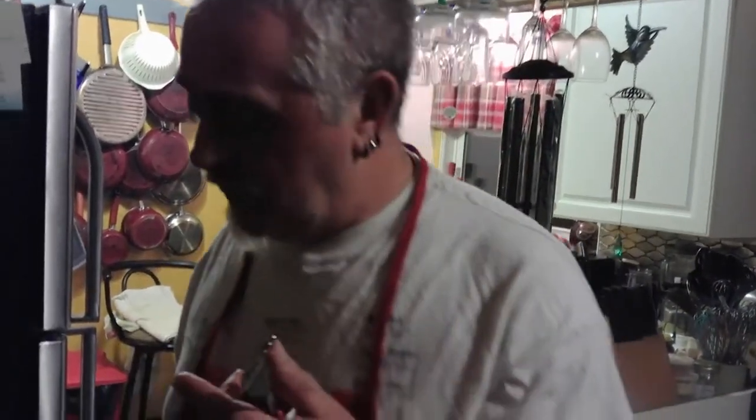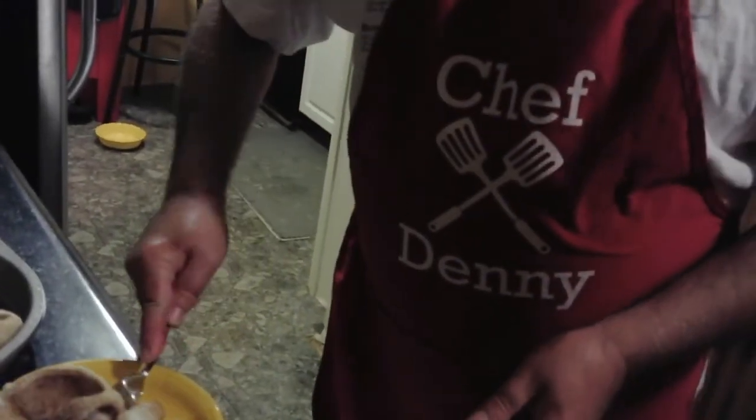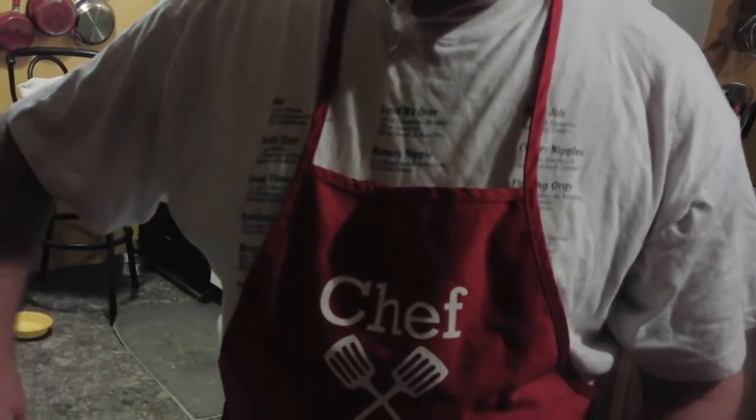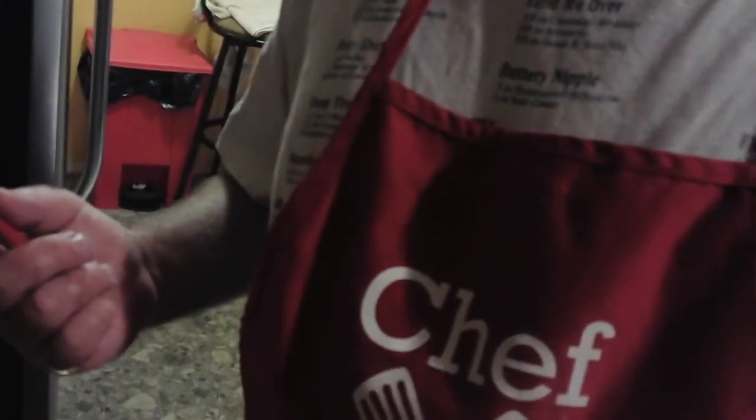Well, we got to sample these. They are very good. Not overpowering. You get the hint of the pumpkin and the cinnamon. Very, very good. Give us a try.